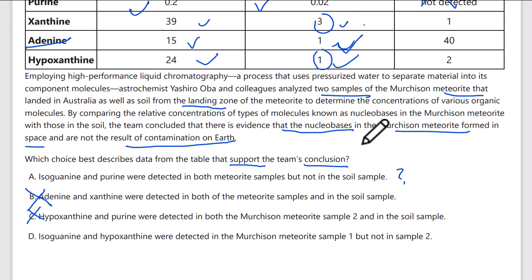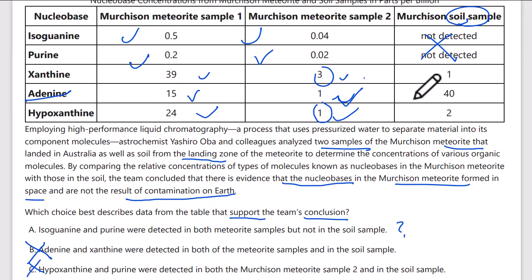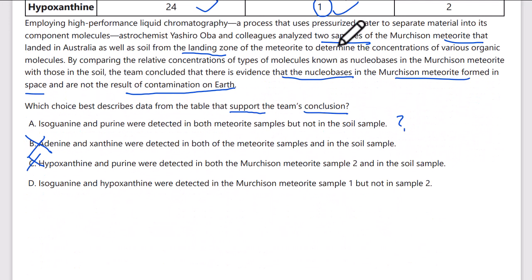Isoguanine and hypoxanthine were detected in the Murchison meteorite sample 1, but not in sample 2. That is just not accurate, right? Isoguanine and purine were in samples 1 and 2. Very different amounts, but to say they were not detected is wrong. So actually, A is going to be our best answer. It's true to the table, and it supports or is relevant to the claim.